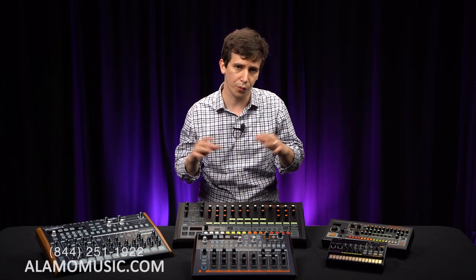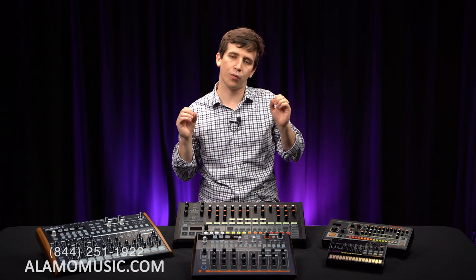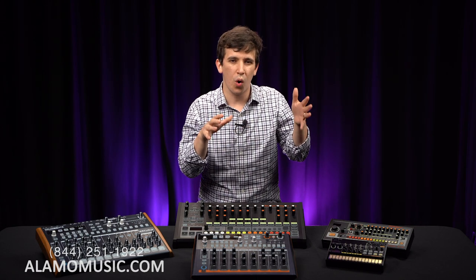And today we're looking at the top five hardware drum machines for under $500 for 2020. And to me, this is a really exciting topic because I believe, like I said earlier, rhythm and drums are so primal to so many people's first experience with music.